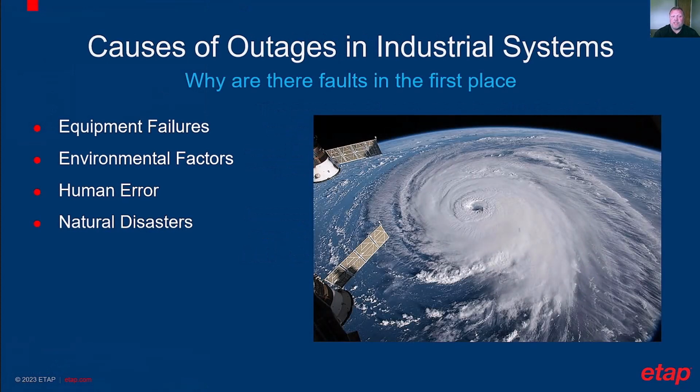Causes of outages in industrial systems can be varied and can result from a range of factors, including equipment failures, environmental factors, human error, and natural disasters. These factors can cause significant damage to electrical networks, resulting in extended periods of downtime and, most importantly, loss of productivity. Equipment failures can occur due to aging infrastructure, faulty components, or insufficient maintenance.